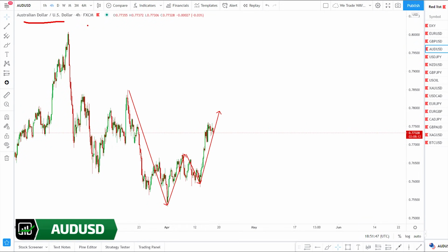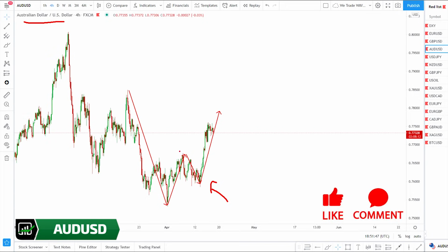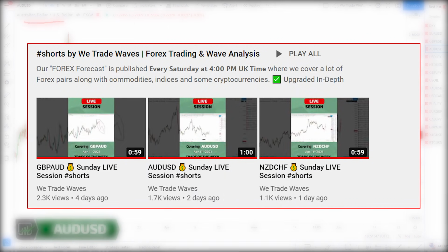Aussie dollar as example, this was one of the trades of last week. We said after this corrective structure, we are expecting an up wave, and market went all the way up from here to here. So again, we hope all of you who trade Aussie dollar made decent profits in this up wave. And do not forget to check the short video of Aussie dollar here on our YouTube channel.